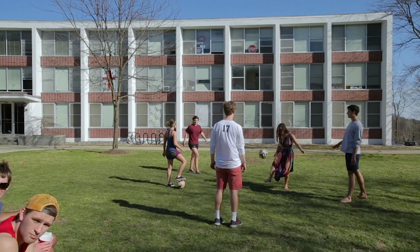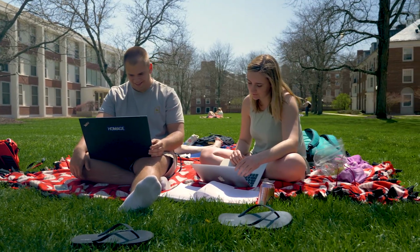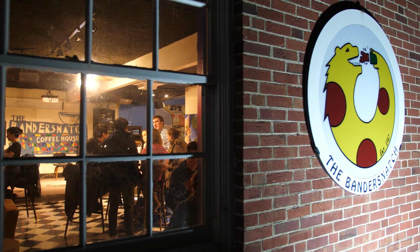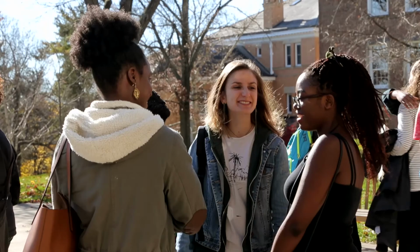Denisonians of all years spend a lot of time on East Quad's lawn when the weather is nice, doing homework on a picnic blanket, setting up hammocks, and tossing a football. At night, you can grab a milkshake from East Quad's late-night coffee house, the Bandersnatch. It's run by students and known for something called a snaggle. That's one you'll have to try for yourself.